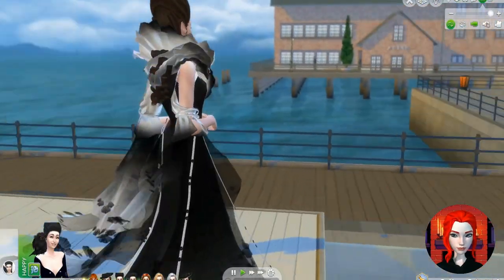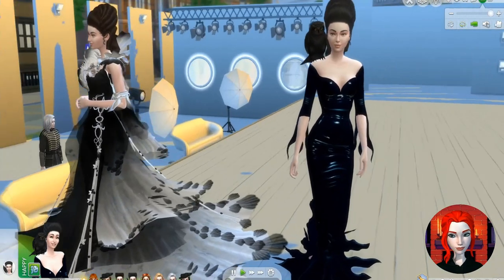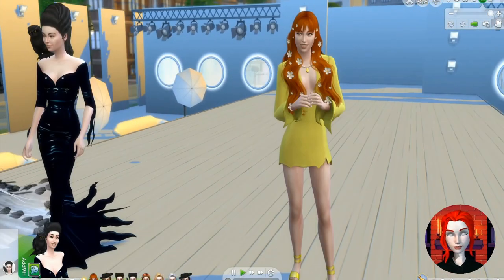All right, let's look at some other looks for our sorceresses. Very ornate, beautiful dress. There's a patch that's gone wrong in the front. We covered it with some accessorized flowers. You might have to think about that if you're using this particular outfit.